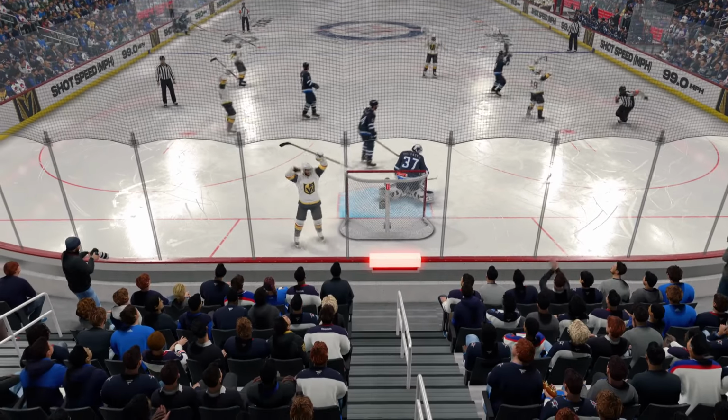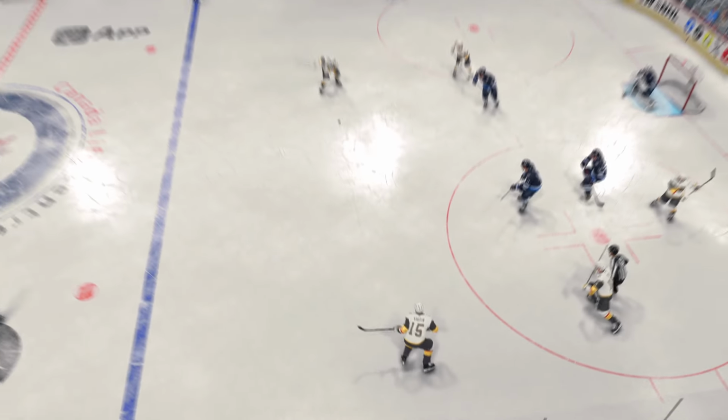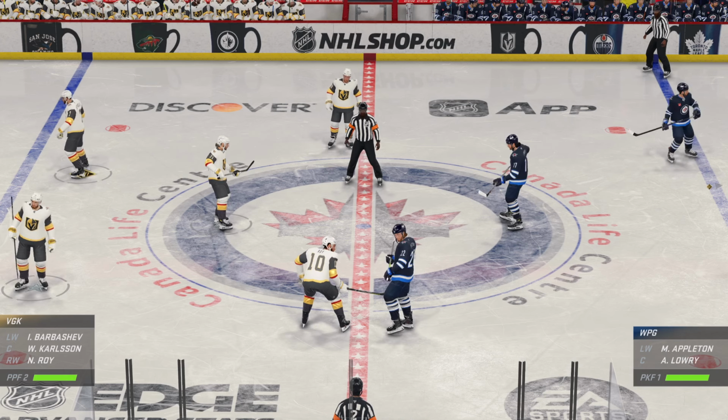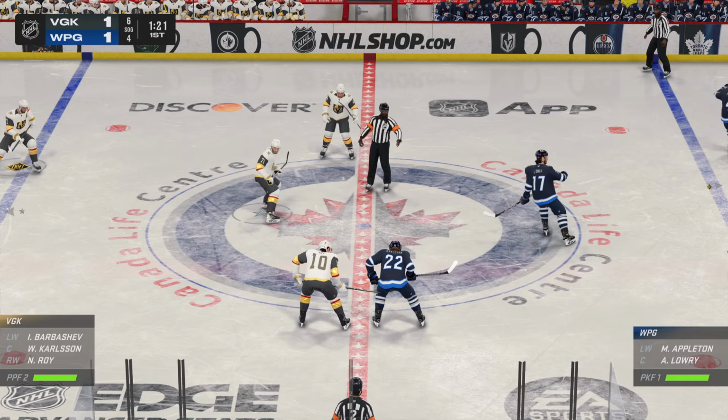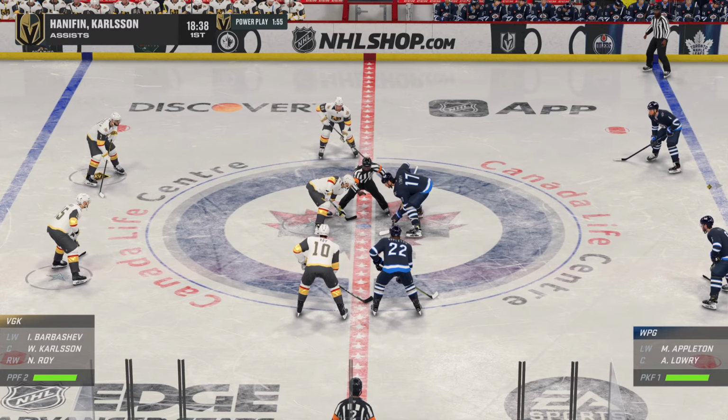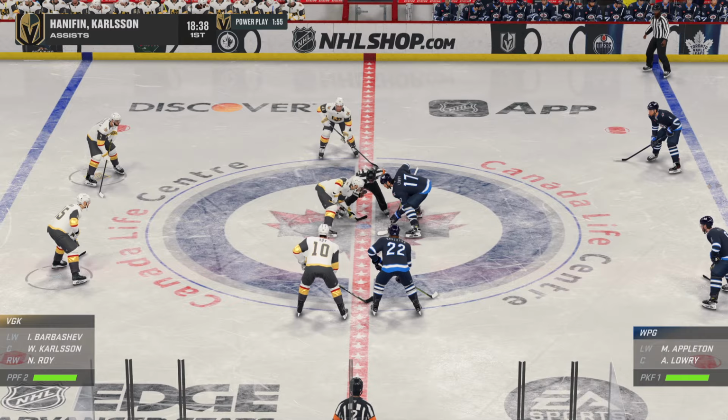Faceoffs are such a critical element of the game. It's why coaches spend so much time working on them in practice. He comes into the dot. He wins it. Now, all of a sudden, his teammates have possession. They know their responsibilities. They know what they got to do off the draw, and they wind up with a goal. Lowry's recognizing they're still shorthanded here as they get ready for the faceoff.